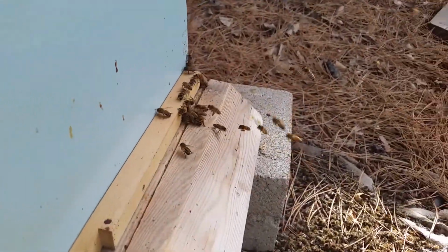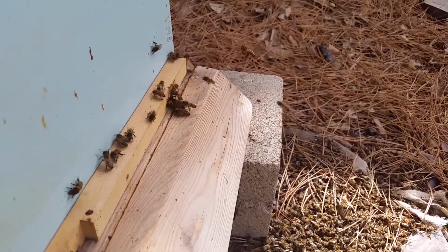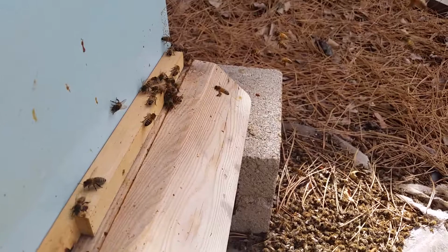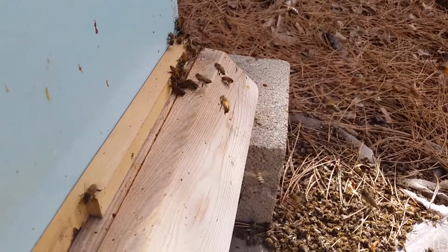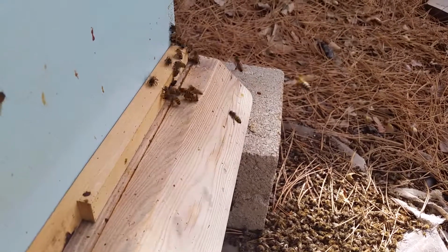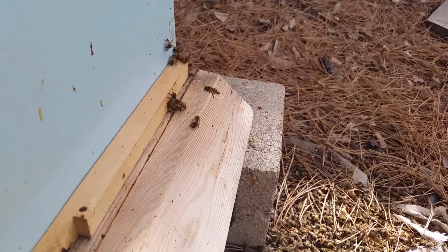But yeah, they think it's summer, and it's February, what, 18th, 19th? Amazing. Very, very busy little critters. Looks like I'm gonna have to open up the entrance pretty soon, give them more room. But we do expect some more cold fronts before too long.